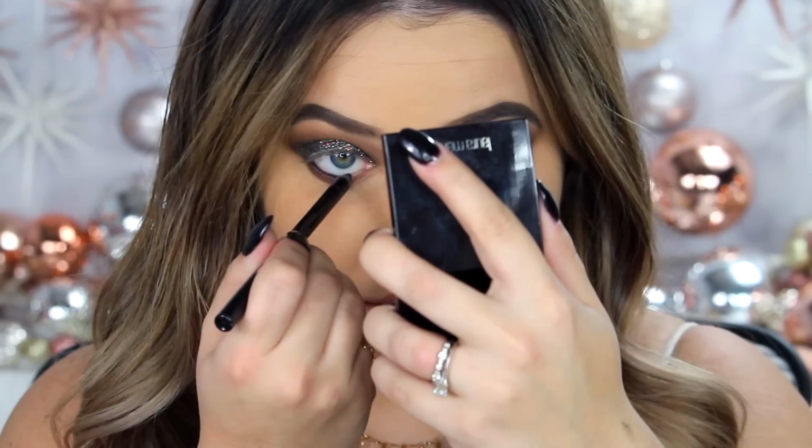So now I'm going to tightline. This is the MUA Makeup Academy black eyeliner. You can find this at CVS, I believe. And I'm going to just, yeah, tightline this bad boy.